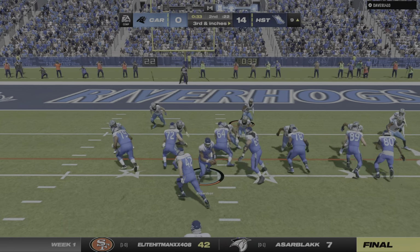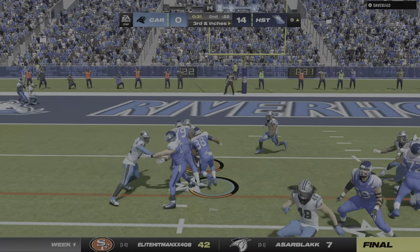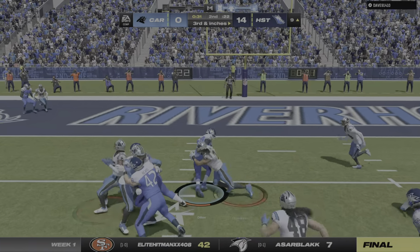They'll try and run for the first with Dillon. And the stop will come inside the 5 at the 4. Now the offense going to use the first of their timeouts as they'll stop it with 27 seconds remaining here in the second quarter.